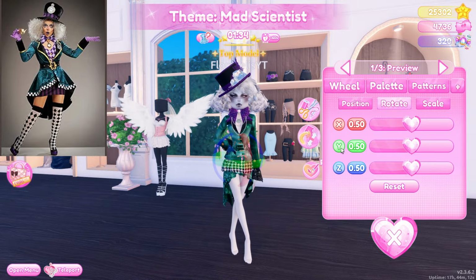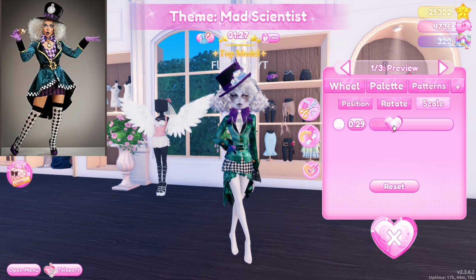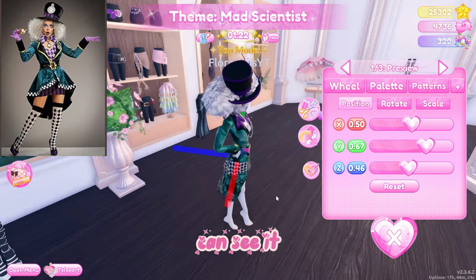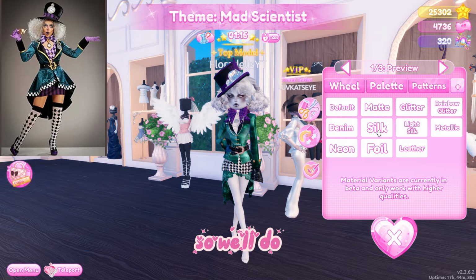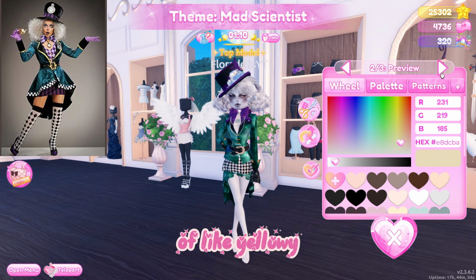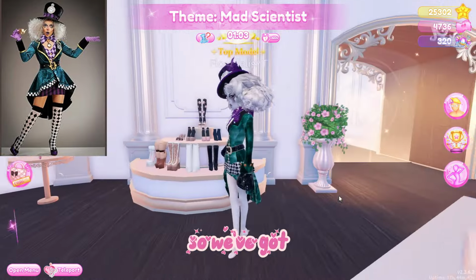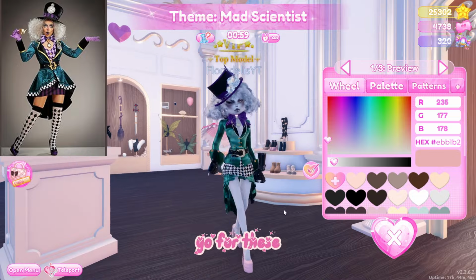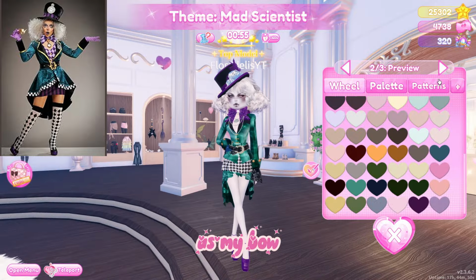And then we'll go for this belt, and I'm gonna not rotate it, I'm gonna position it upwards and scale it down and bring it outwards a little bit just so we can see it. And then this can be black with gold accents, so we'll do that. That's silky. And then I kind of want to go for this kind of like yellowy gold color. I think that's cute. Okay, so we've got that, and then they've kind of got these like purple heels on, so I think I'm just gonna go for these and make them the same color as my bow.